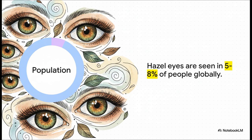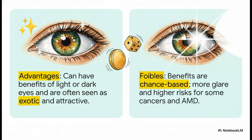And this is what leads to that common belief that their eye color actually changes with their mood. So is that true? Well, it's a myth, but it is kind of based in reality. The patchy pigment in hazel eyes means that different lighting can make certain colors just pop more than others.